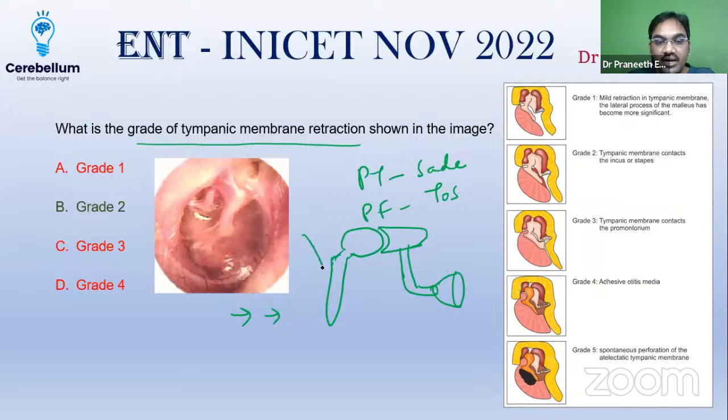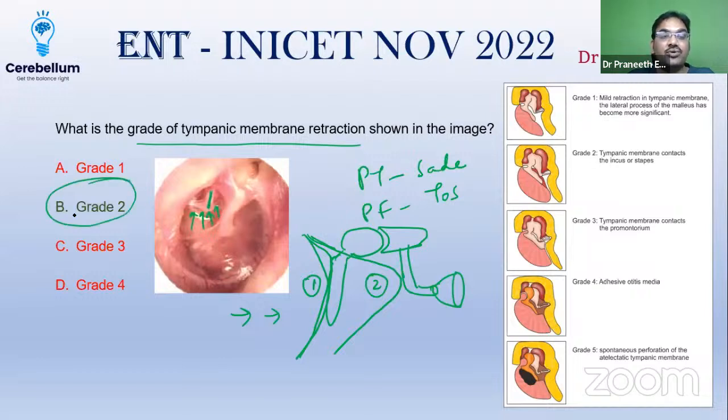If your tympanic membrane is becoming more prominent on the handle of malleus, the handle of malleus is becoming more prominent, that is grade 1. Okay? If your tympanic membrane is retracting still medially and it is touching the incus, that is grade 2. If you look here, you can very clearly see the incus long process. That means the tympanic membrane has retracted here and it is touching the incus over here. So this should be grade 2, right?